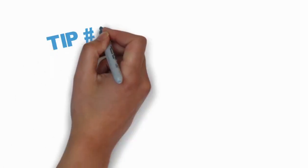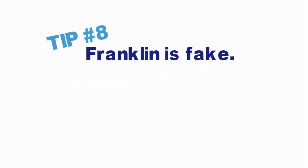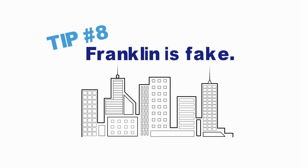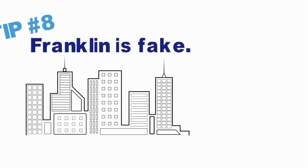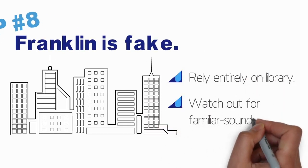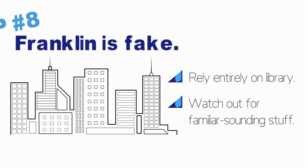Tip number 8, remember, Franklin is fake. Don't assume any real law that you're familiar with applies in fictitious Franklin, the hypothetical jurisdiction for MPT questions. Rely entirely on the library for the law. Sometimes statutes and cases might sound familiar, but read them carefully, assuming nothing.